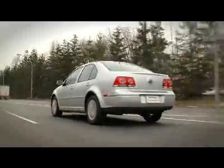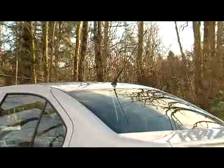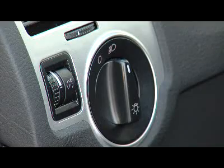I was pleasantly surprised. On paper, this car is a screaming deal. It has a long list of standard features. It's very comfortable. It's nicely finished, much better interior materials than you get in any other car in this class.